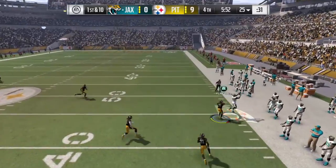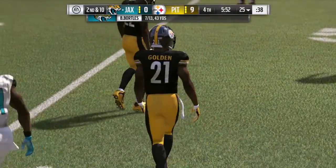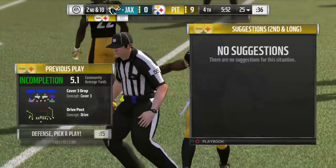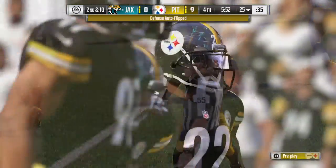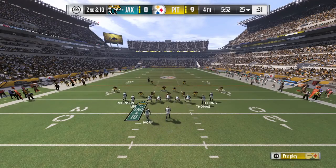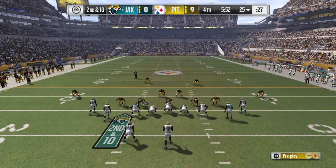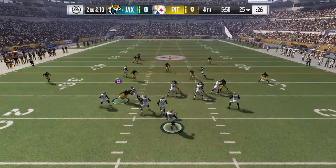Now Bortles. And this is going to be caught? No, they say it's incomplete. Marquise Lee, the intended target. And that'll bring up second down. Second down now after the incompletion. Oh, he caught it. Just couldn't get the feet down. Couldn't get that toe tap sequence, right? I was ready to call him tippy toes if that one was completed.